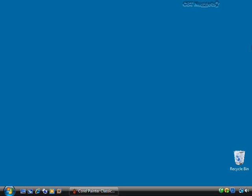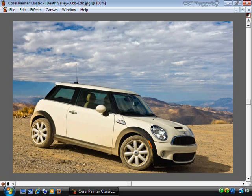Have you ever been surprised by how much something costs? I bought my wife a car not too long ago. It's one of these little Mini Coopers. Perhaps you've seen them around. If you blink, you miss them because they're just really tiny little cars.